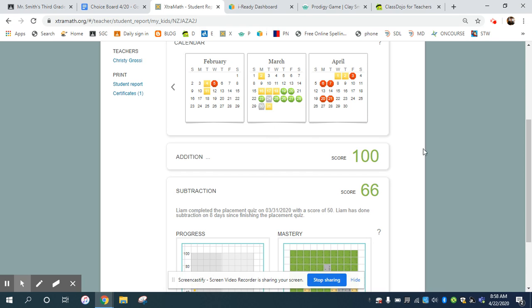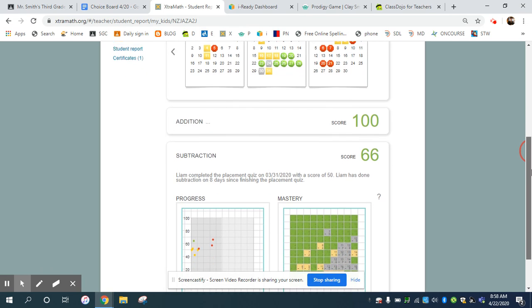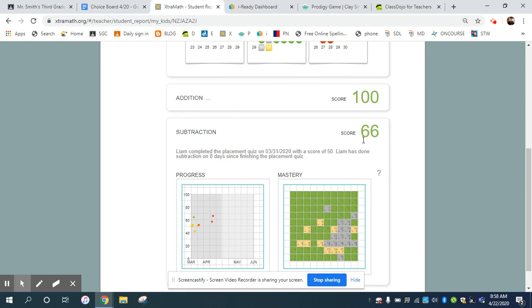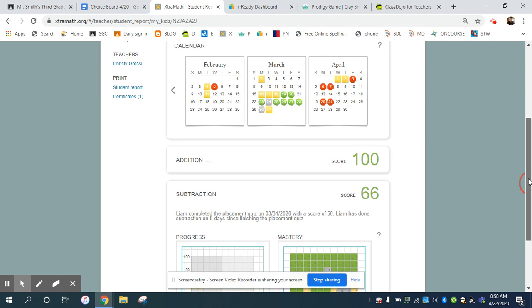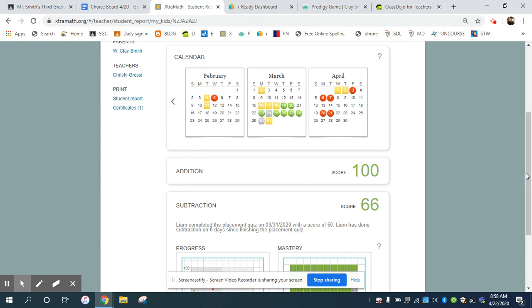So Liam has a score of 100% for addition, so he graduated, and he's up to 66 in subtraction, which he currently hates, but he's getting it done. And it also gives me a graph, so I can definitely see if your child is getting on there and how they're doing. The kids get a little caught up in what color dot they are. You can see that Liam went to a lot of red and yellow once he switched to subtraction because it's a harder skill. I think it's very reasonable for the children to be done addition, subtraction, and multiplication so that they are ready for fourth grade.